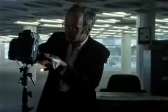I can show you his technique with this camera. If I set it on a long exposure, I can, for instance, collate or put together a number of bits of paper. The lights are exposing the film and tracing the movements of my hands.